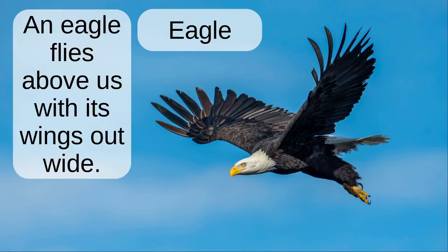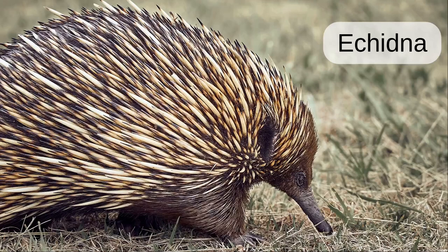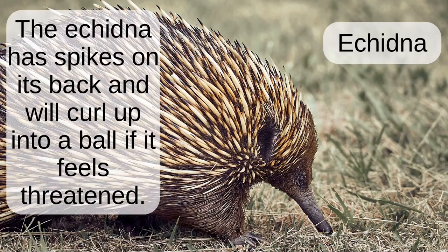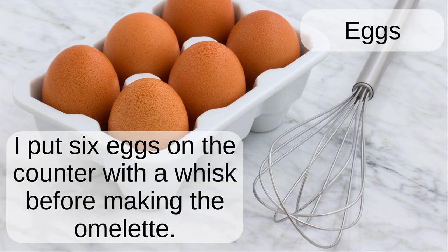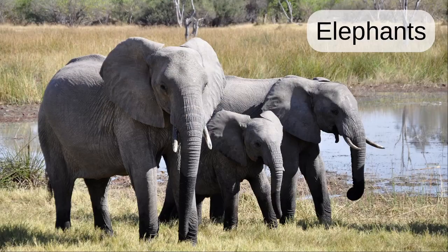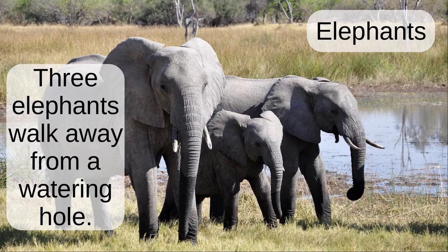Eagle. An eagle flies above us with its wings out wide. Echidna. The echidna has spikes on its back and will curl up into a ball if it feels threatened. Eggs. I put 6 eggs on the counter with a whisk before making the omelette. Elephants. 3 elephants walk away from a watering hole.